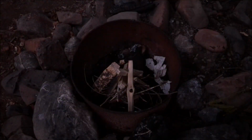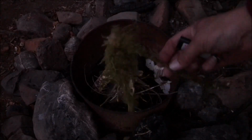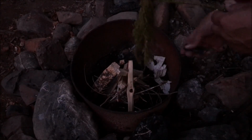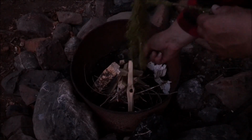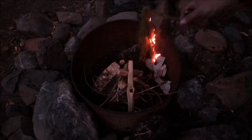Time to light the fire. I'm gonna try something. I found this lichen here just laying on the ground. Let's see how flammable it is. Wow, it's even damp to the touch.